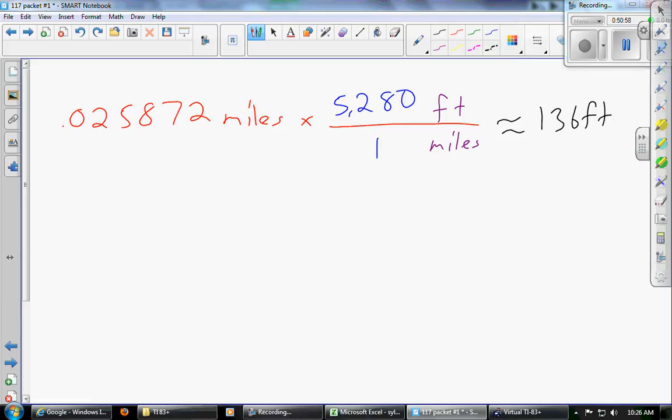I didn't see the next number, so it rounds up to 137. Thank you. Yes. This is a fact that 1 mile is equal to, yeah. Okay, so we've got that. Earth in the corner, the Alpha Centauri is 137 feet away.